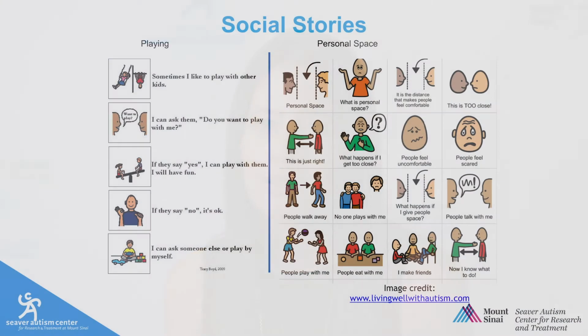Social stories are another type of visual support. Similar to visual schedules, social stories provide a sequence of events. Social stories are often used ahead of time to let someone know what to expect in a new situation or how to behave in a new circumstance. For example, you might use a social story before going on a vacation or to a doctor's visit. You also might use a social story to explain personal boundaries or sharing. Social stories provide both steps and explanations about those steps.